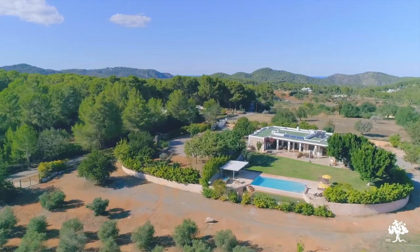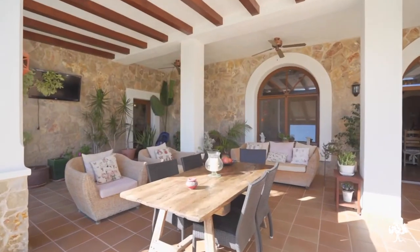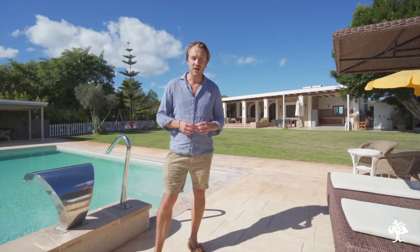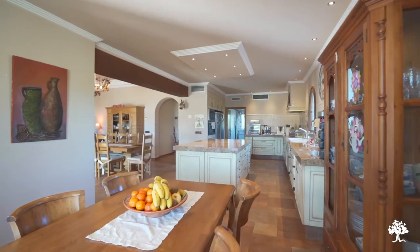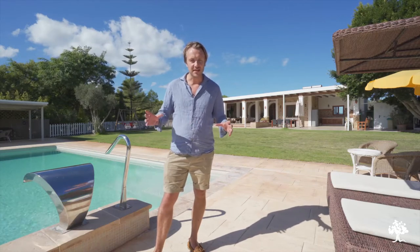You can start to see around me some of the gorgeous gardens that this house possesses, the outdoor terraces with numerous seating areas and an outdoor kitchen. And when we go inside, we've got 5 fabulously sized bedrooms, all built around a very open living, dining and kitchen space.